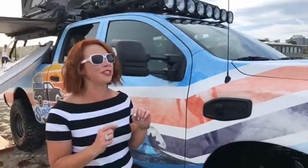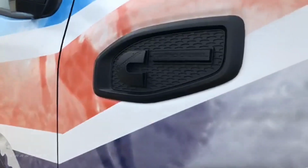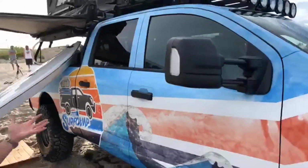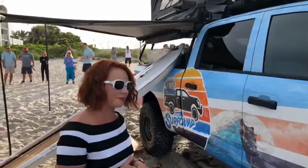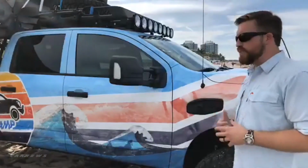One of my favorite things, this started out as a Midnight Edition, and there are just certain moments when you can tell it was. One of them is the very cool, very subtle nod to our Cummins engine, but in that blacked out Midnight Edition look that the truck began as before it became Surfcamp. Yeah, and it really pops off of the wrap, the color, right? Yeah. And like you said, it reminds you that you've got that Cummins beast underneath the hood.